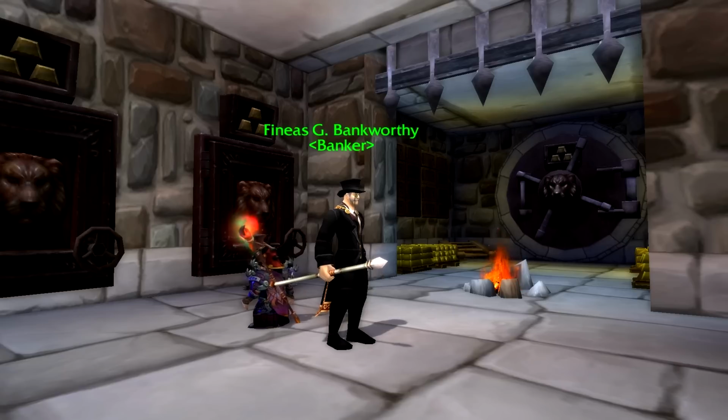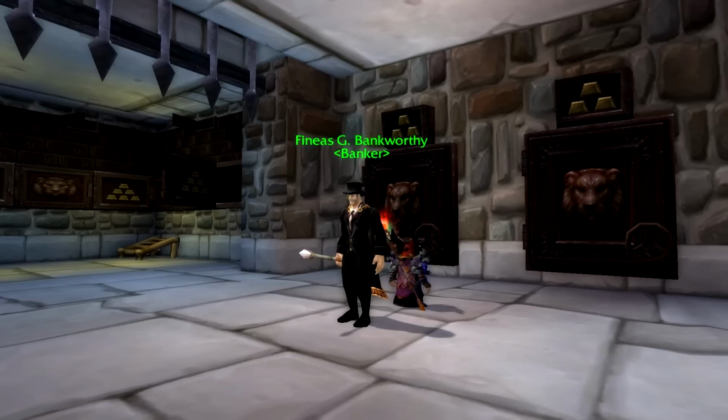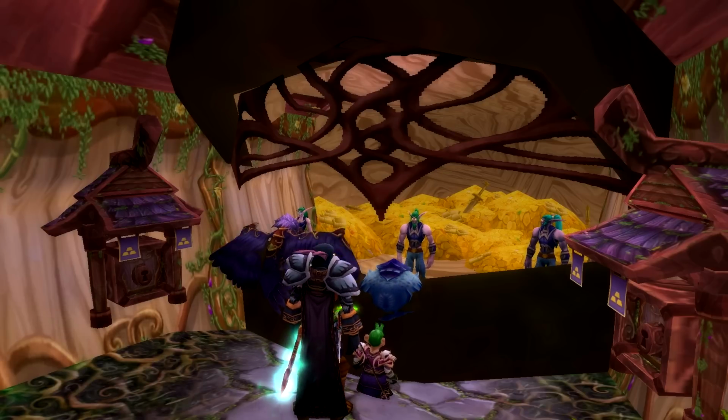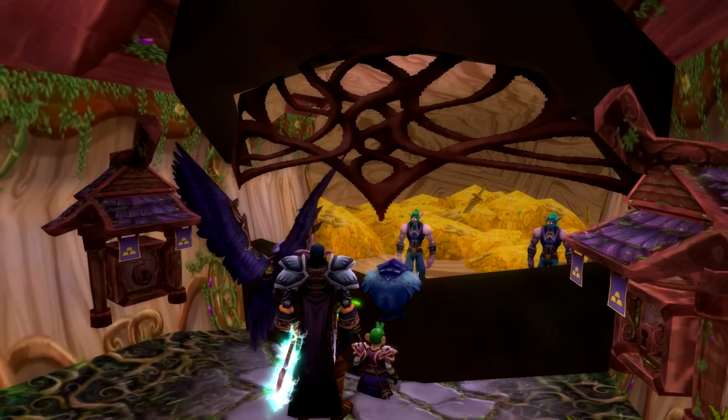He guards all the vaults. He's got a cape and a top hat and a shiny staff thingy. I don't know. It's really cool. He gets number 5 just because they get number 5. You know what I mean. Phineas G. Bankworthy.